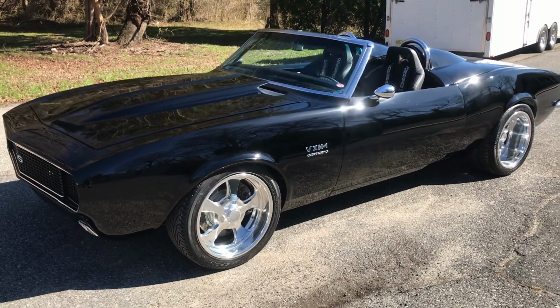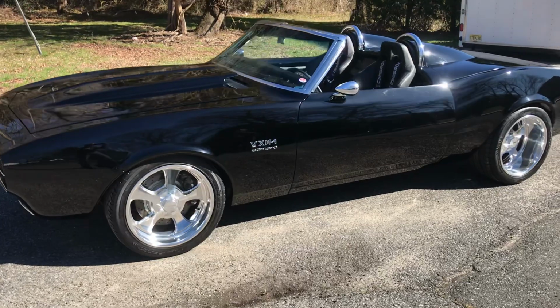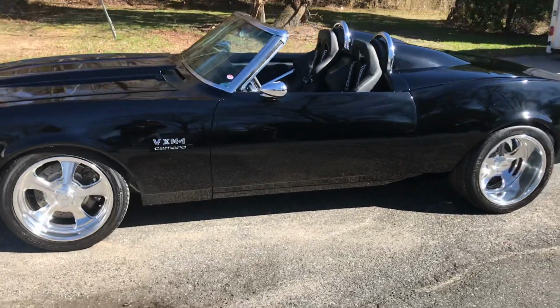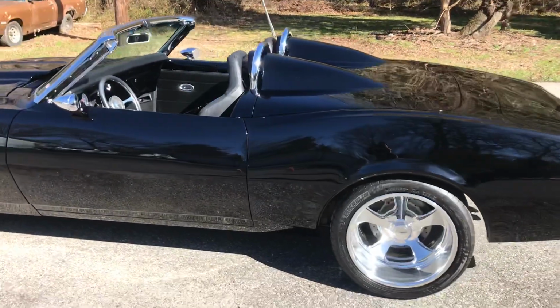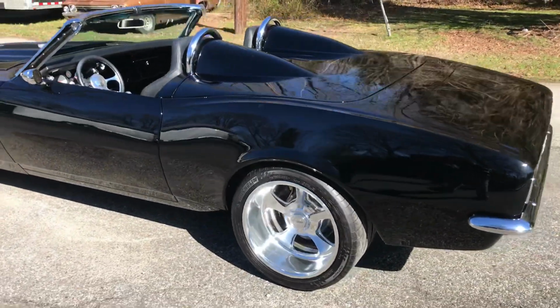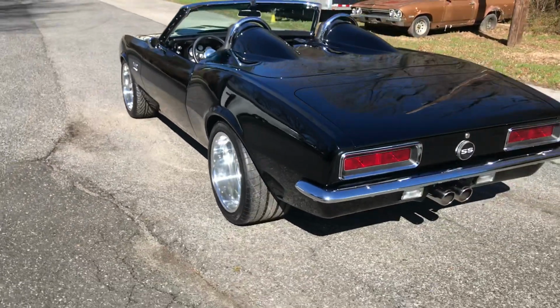All right, guys, here it is. 1967 Camaro Custom Speedster. Two-seater, custom built. Everything on this car is mint, flawless.